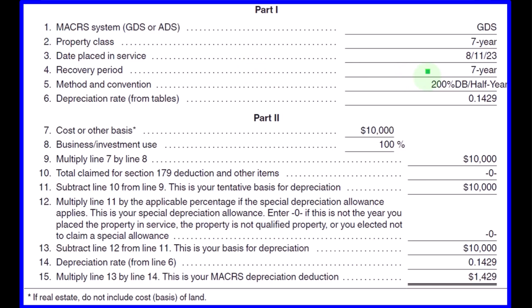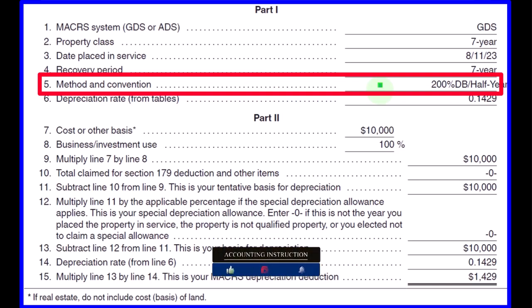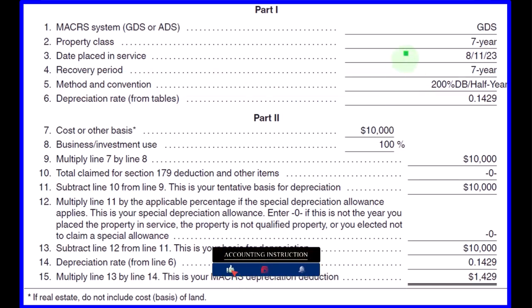So number five, method and convention, 200%, which is double declining balance, however you want to call it, half year, which sometimes is abbreviated as just HY, which means you're assuming that we purchased it in the middle of the year. So although we purchased it here on 8/11, we're going to assume it was purchased right in the middle of the year, making the calculation easier.